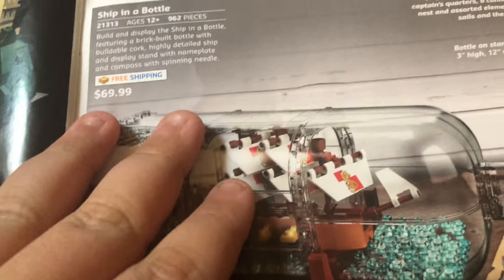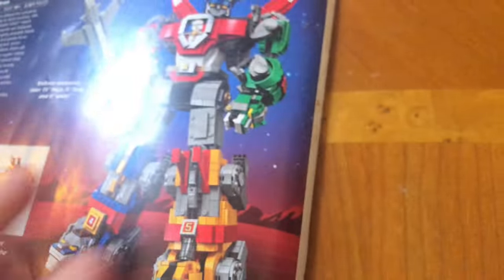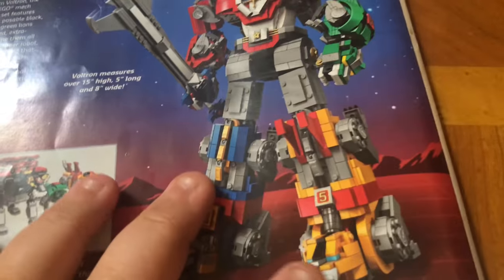This set, no one's buying this set. It's a waste of money. This set is really good. Brick Bros UK, really good, awesome. You should buy it. The Voltron set.